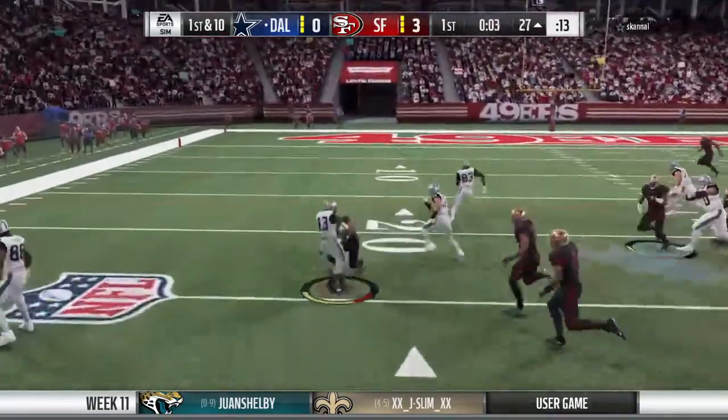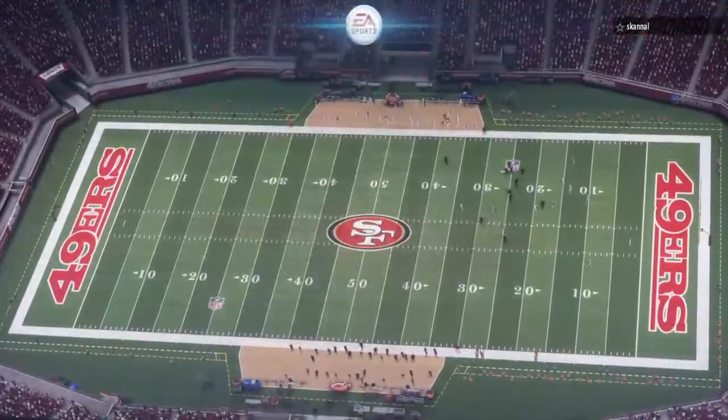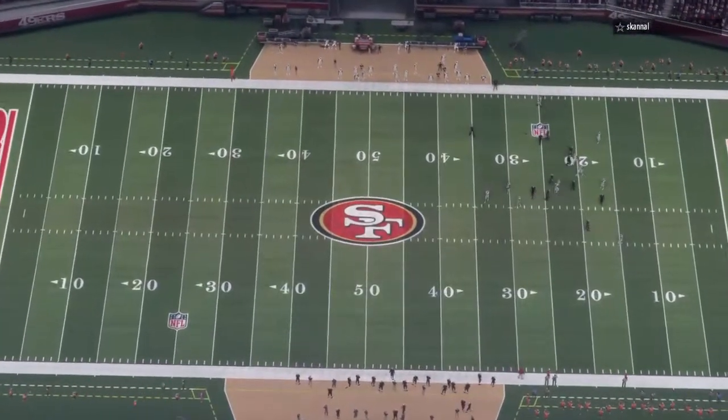Now the first carry for Brian Hill. And not much of a hole there as he gets it down to about the 24-yard line. Give him a couple on the carry there. 2nd and 8. This drive is pretty clear.